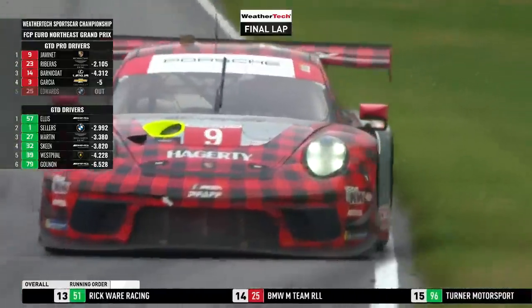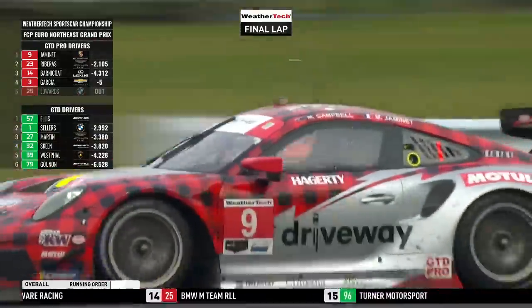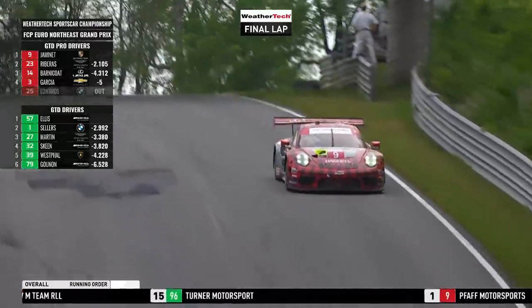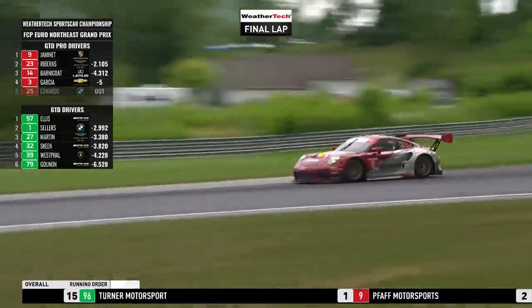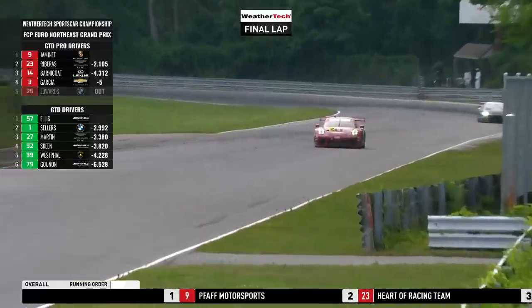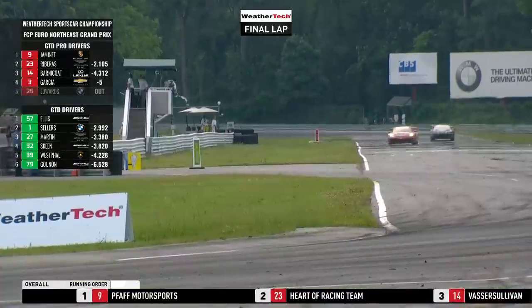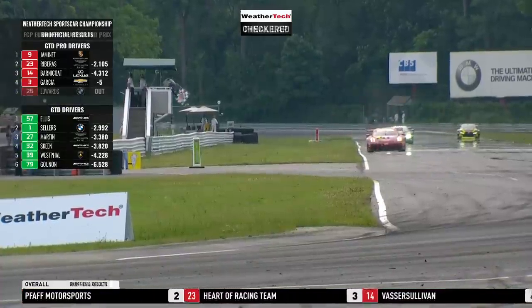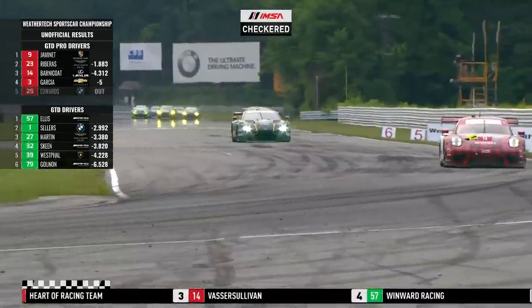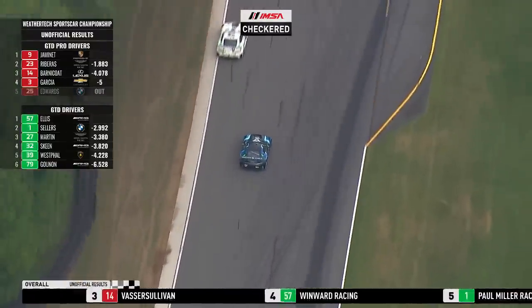Ben Barnacote has been far more focused on the closing of Philip Ellis. Brian Sellers should be okay for second position now with Maxime Martin running in third, but it's been a superb drive, really, for 2 days running from Pfaff Motorsports of Canada, and for Matty Campbell and Mathieu Jaminet, they had to do it the hard way with that very late full course caution with 22 minutes left on the clock.